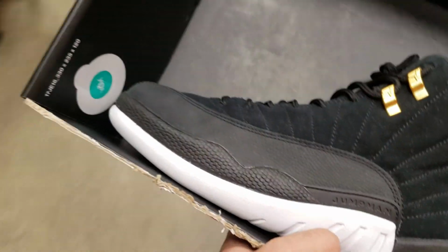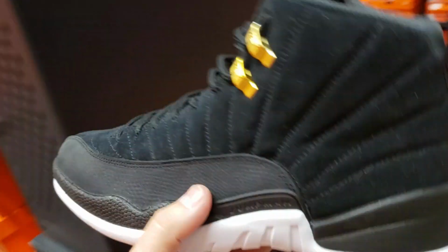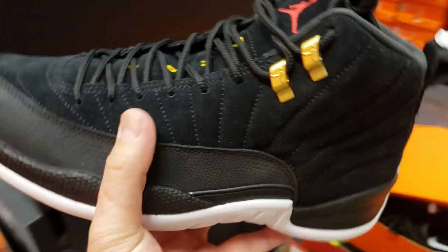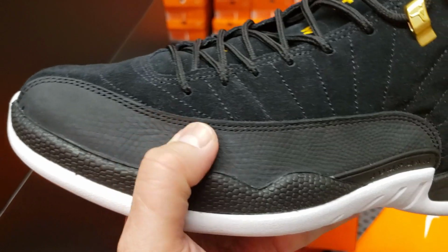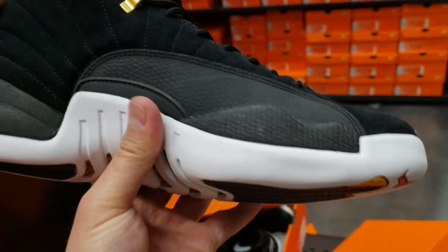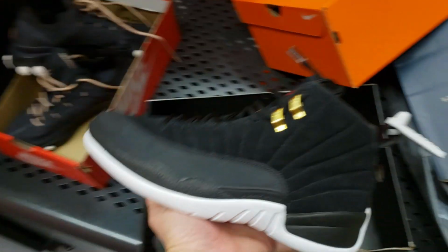reverse taxi, man. Reverse taxi 12s. I've not seen too many of these at the outlets. Size 9.5. I don't even know what these are going for because it's in the wrong box. But I love this. I love the suede upper. This part is nice, nice soft buck leather right there. Tumbled buck leather. Huge fan of the shoe, man. If I could get this on sale, I so would. I think a lot of people would.